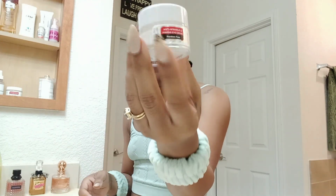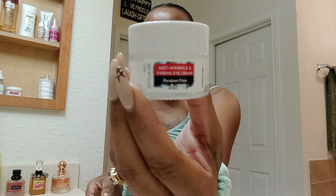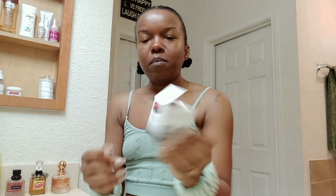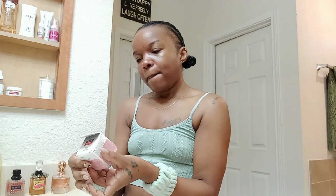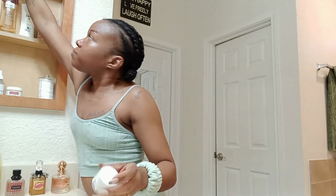And then next up is my eye cream. And for whatever reason, anytime I ever try to show you this product, it never focuses. Maybe I can try, because I do have an extra one. So maybe with the box, it'll focus a little. There we go. It's the Reviving Anti-Wrinkle and Firming Eye Cream, and it has vitamin A and Sepalift to help reduce fine lines and wrinkles. And that's the extra one I have.